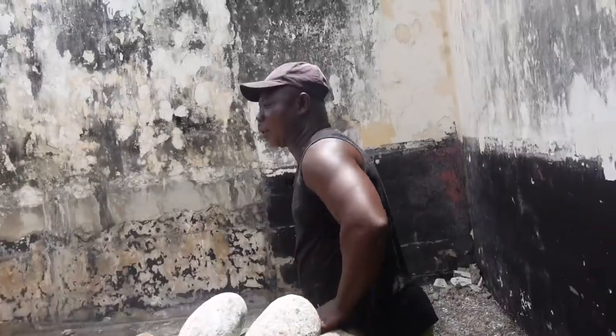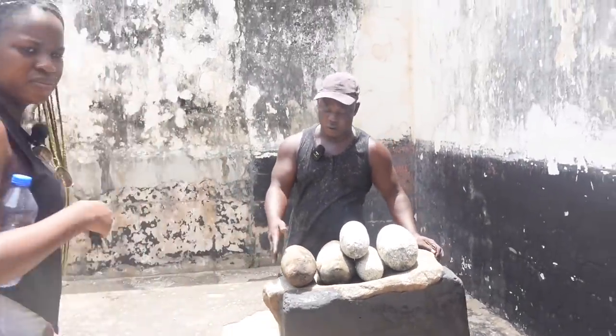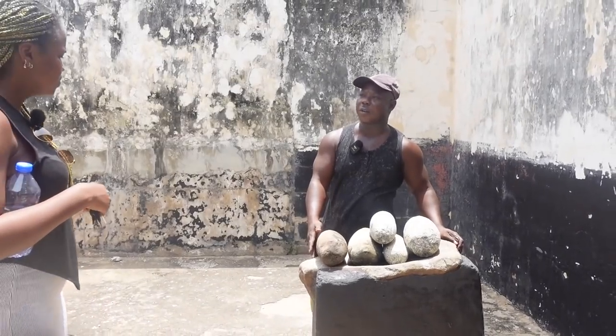I know. This is where they used to cook for them. This is the kitchen. You know, in those days, we didn't have cornmeal. This is what our ancestors used to grind corn maize.